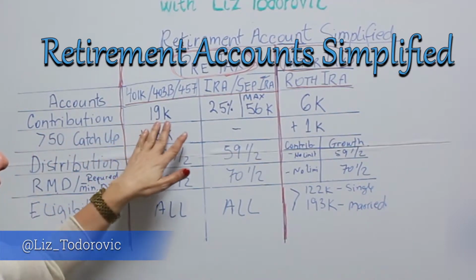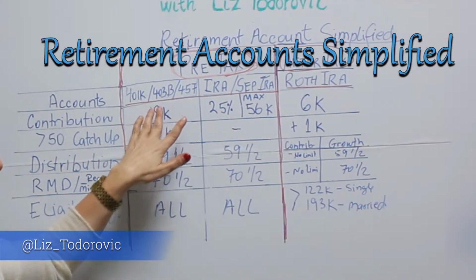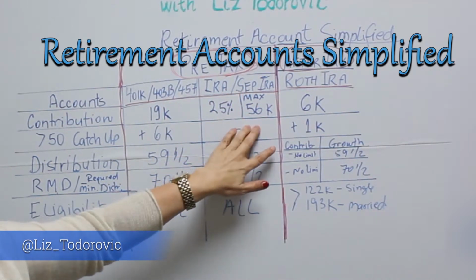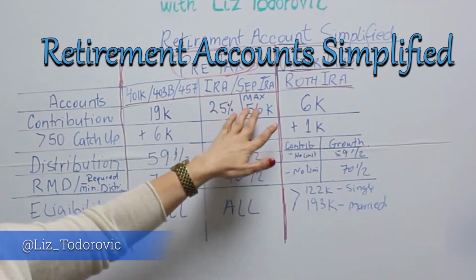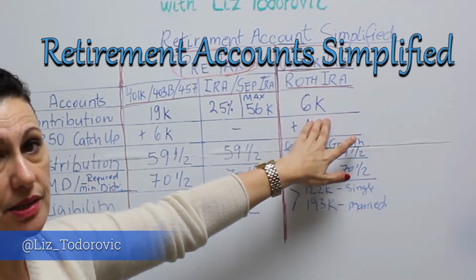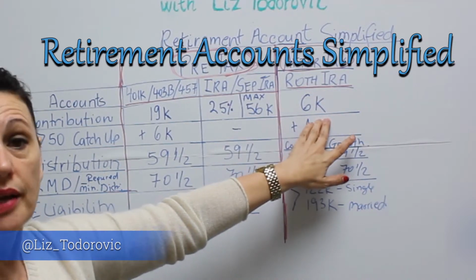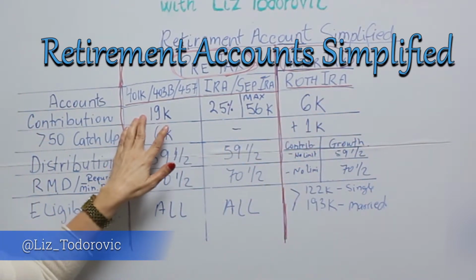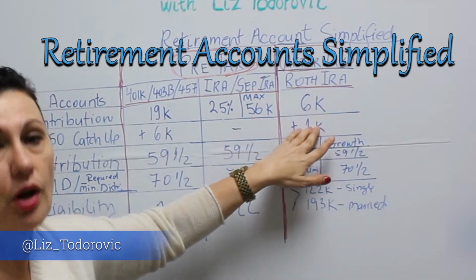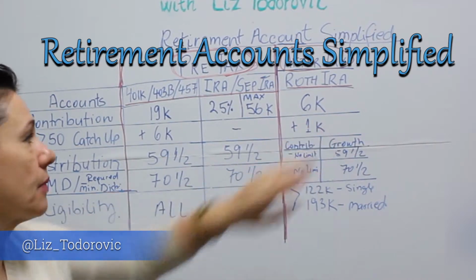So contribution, again, $19,000 for all the 401k, 403b, 457, and 25% maximum, or $56,000 for the SEP IRA if you're self-employed, and then $6,000 if you have a Roth IRA. Now, if you have a 401k and you're not maxing out your 401k, you can have a 401k and a Roth IRA if you fall within the eligibility requirements.